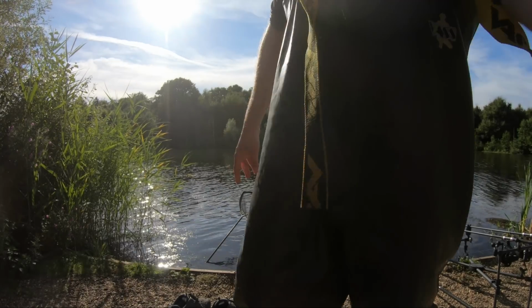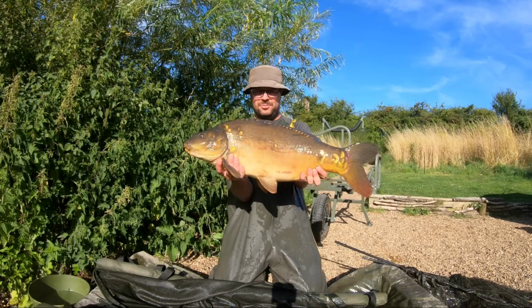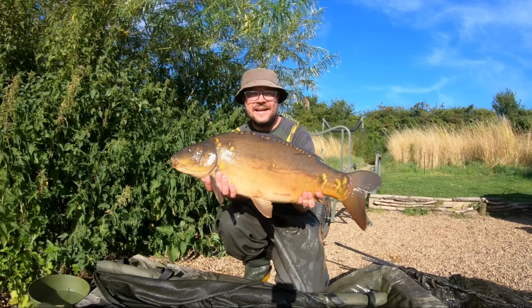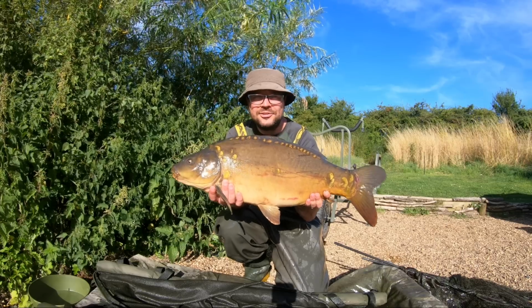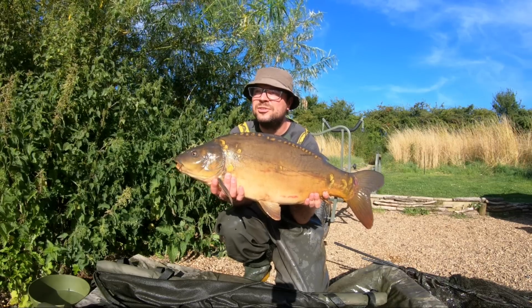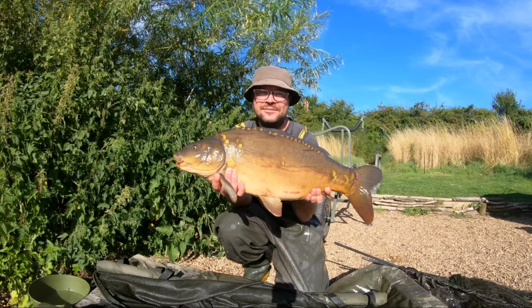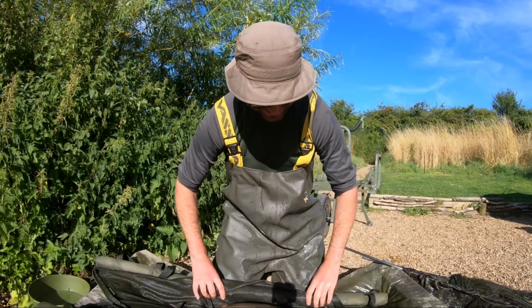Number 4. Another double. Got to be, hasn't it? 17, 18, something like that. Getting closer to 20 pounds. I would like a 20, that'd be awesome, but we'll keep taking fish like this. Great to be getting so much action. Nice.